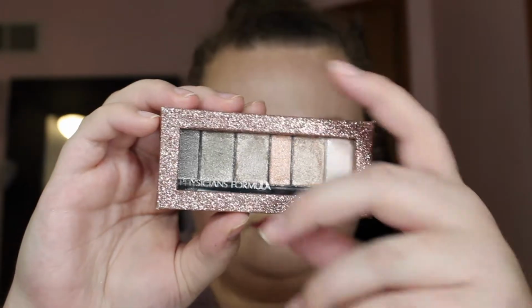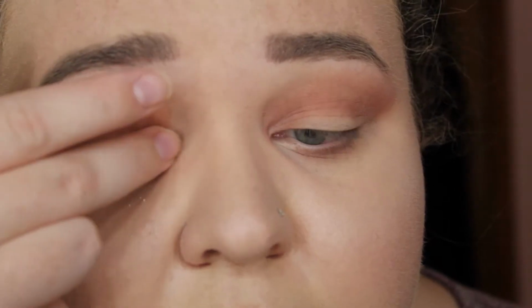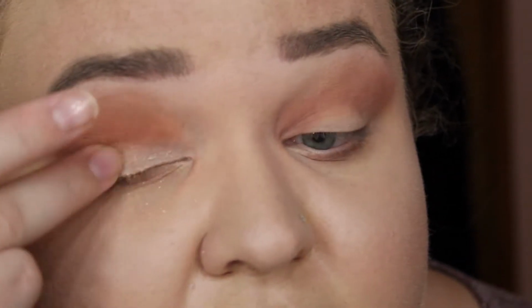Alrighty, and now I am moving on to the eyeshadow that I definitely hate, which is the Physicians Formula eyeshadows. And there's no name on these or anything. And these are just not good. Okay, you're gonna see. They're just pure glitter. And there's so much fallout. Can you see all the glitter fallout that's on my under eyes now?